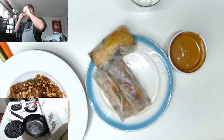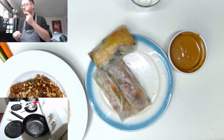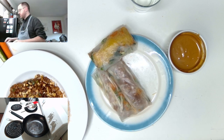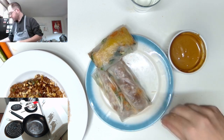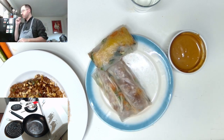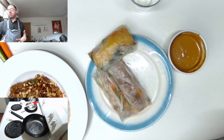Well. I think we have proof of concept. The spaghetti squash is definitely less durable than rice noodles, so you have to be a little more careful with it. Honestly, if I had done rice noodles in that thing we just did, they would also have turned into a blob.